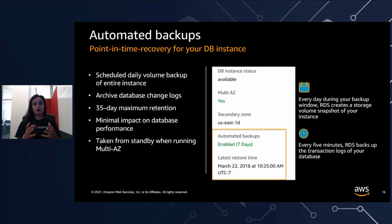So take an example of maybe yesterday at 4 p.m., you dropped a bunch of tables accidentally, and then you realize that today. What you can do is rewind your database to yesterday around 3:55 p.m. using that point-in-time recovery. In order to support this, we take a full automated snapshot of your database every day, and then we store the transaction logs every 5 minutes and ship them off to S3. And so when you restore your database, we take the automated snapshot and then we restore the transaction logs to get your database back to the point that you want it to.